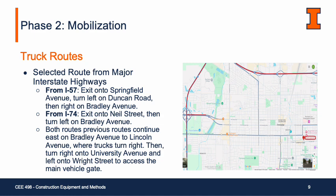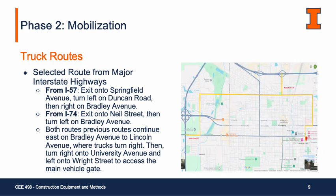To select the truck route, we started by identifying the primary interstate highways near the Everitt Laboratory, and there are Interstate 57 to the west and Interstate 74 to the north. From I-57, trucks will exit at Springfield Avenue, then turn left onto Duncan Road, and then right onto Bradley Avenue and continue straight. From I-74, trucks will exit onto Neal Street, then turn left onto Bradley Avenue.